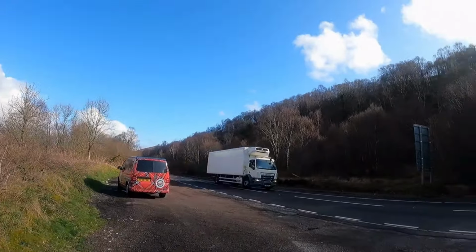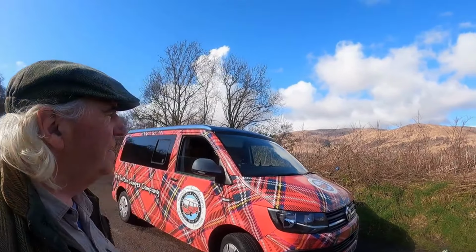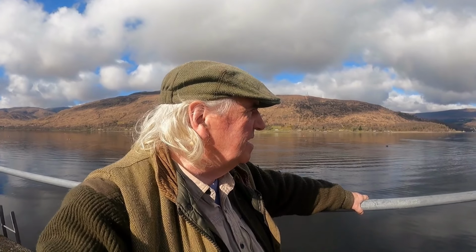Oh, what a beautiful day. What a beautiful day. Anyway. Let's get on with the journey. Oh, that's a nice view. Oh, this is the car park. It's quite cheap. £3 for 4 hours. Aye, that's not bad. Anyway, there's my wee camper van there.